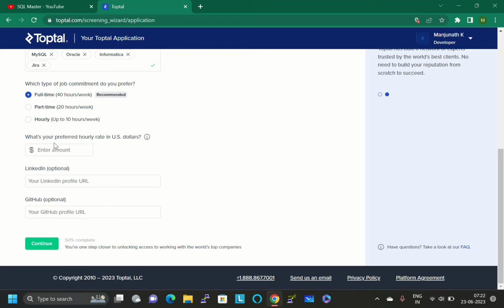And what is the preferred hourly rate in US dollars? This will change in real time, but you have to mention your per hour rate. I mentioned $20 here, as I have 4 years of experience. If you have a LinkedIn profile, you can mention the LinkedIn link here and the GitHub link, and then click on continue.